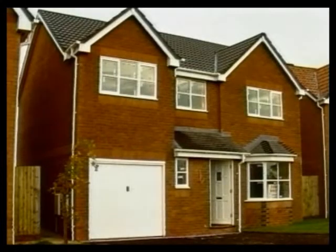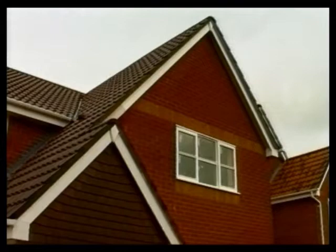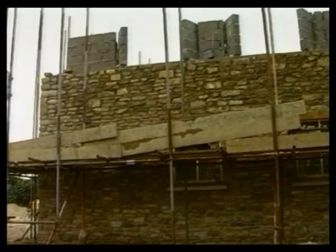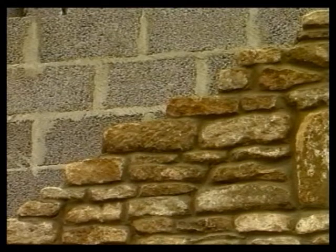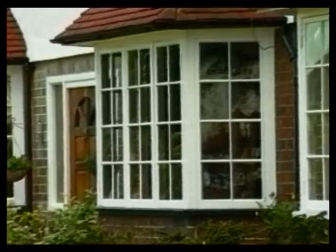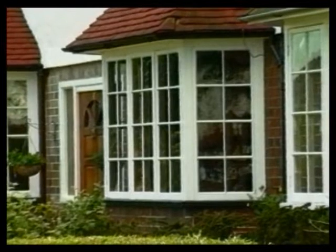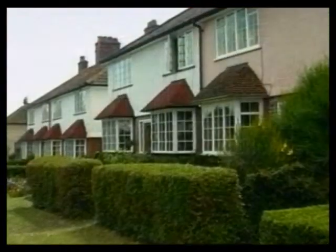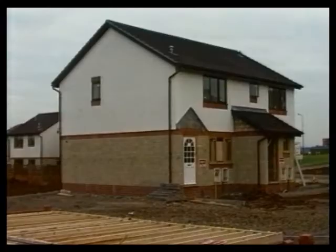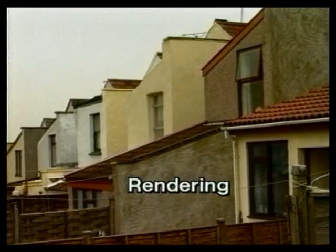In modern housing, facing brickwork is probably the most popular material for the external leaf of cavity walls. In some areas, the traditional walling material is stone. Natural stone and its cheaper alternative, artificial stone, are both quite common, particularly in rural areas. However, a number of houses have a wall finish that is applied after completion of the structure. The most common finish is known as rendering.